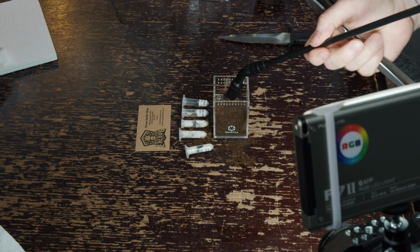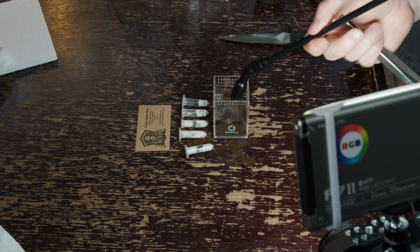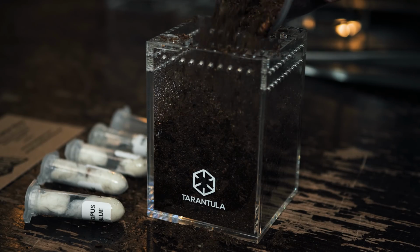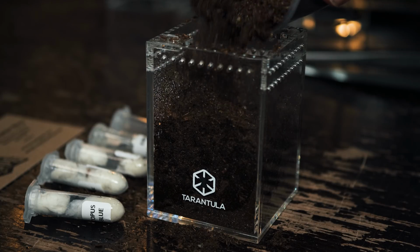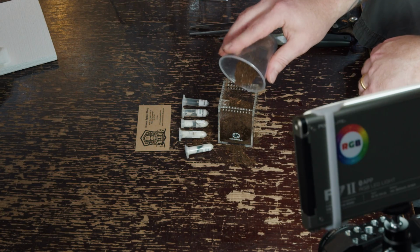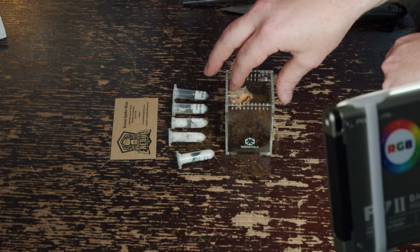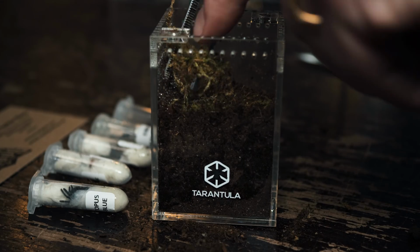I'm gonna fill it up a little less than halfway and really dampen that bottom layer of substrate. Spray a lot of water on it. So if it wants more humidity, it can just dig deeper. All right, so the bottom layer is gonna be nice and damp, and we're just gonna add some dry substrate on top. We'll throw in a little piece of cork bark for a hide, and a little bit of sphagnum moss to kind of help keep the humidity out.